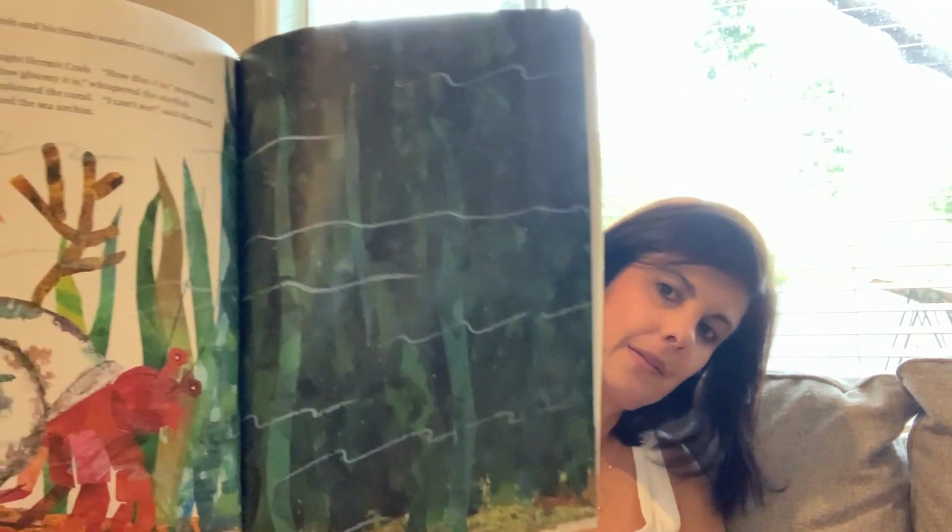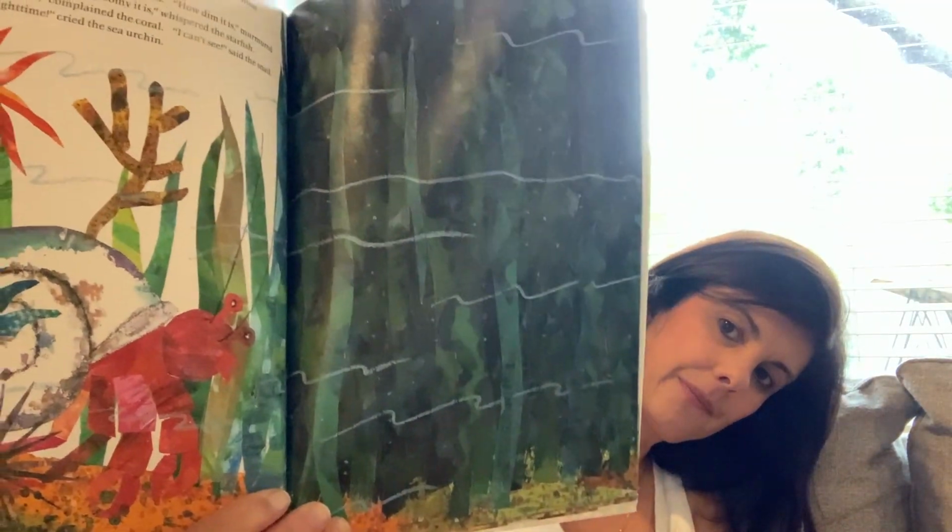In August, Hermit Crab and his friends wandered into a forest of seaweed. It's so dark here, thought Hermit Crab. How dim it is, murmured the sea anemone. How gloomy it is, whispered the starfish. How murky it is, complained the coral. I can't see, said the snail. It's like nighttime, cried the sea urchin. Pretty dark in all that seaweed.